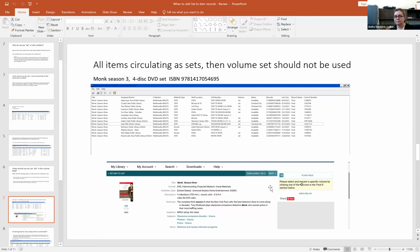The reason this happens, I believe, is that sometimes items will circulate as a set, and then maybe the patron loses a copy, and so the library who owns that set determines we'll circulate our items individually, and then they add set to everybody else's call number, and it works just fine. But if those items get deleted, you don't necessarily know. And so that's why we end up with these items that have set unnecessarily in the call number. So if you see them, please clean them up.